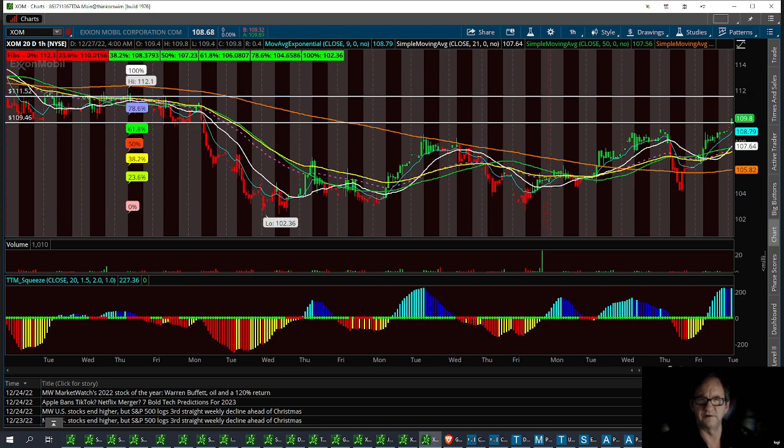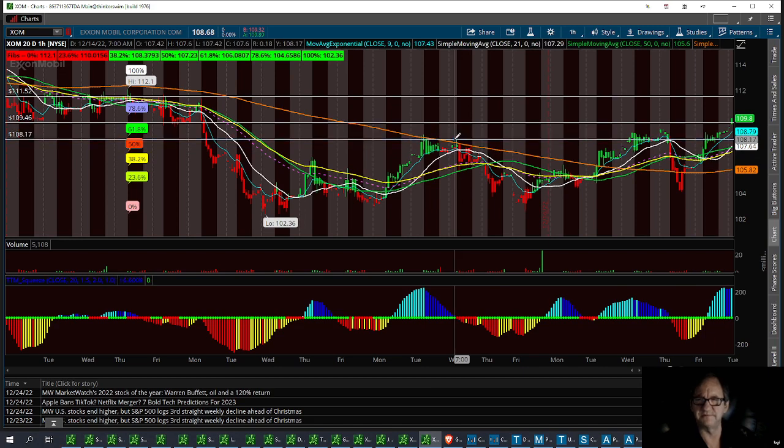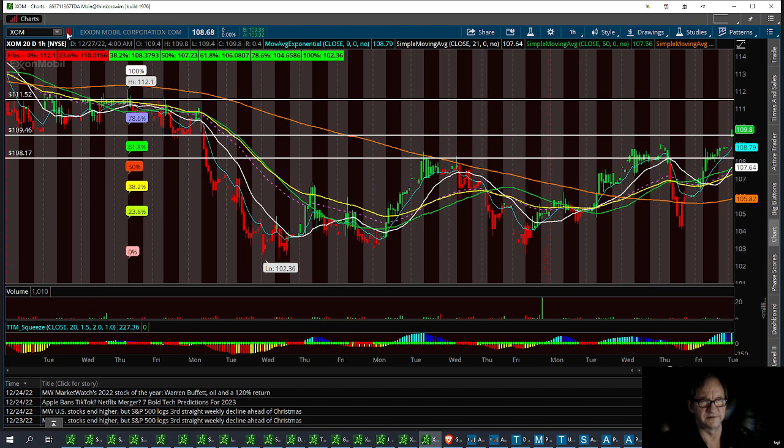111.50. If that doesn't hold, it'll pull back to this next previous high right here, find support at 108.17, and then always look at it off the 200 SMA on the 1 hour time frame. So oil's definitely going to be one to watch.